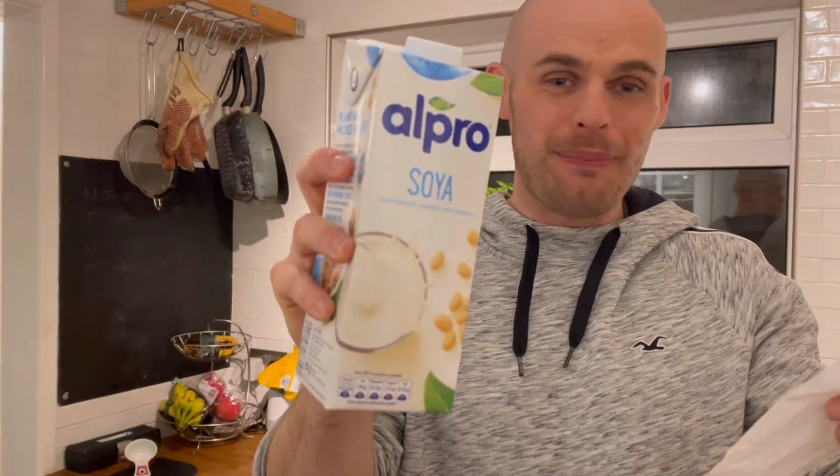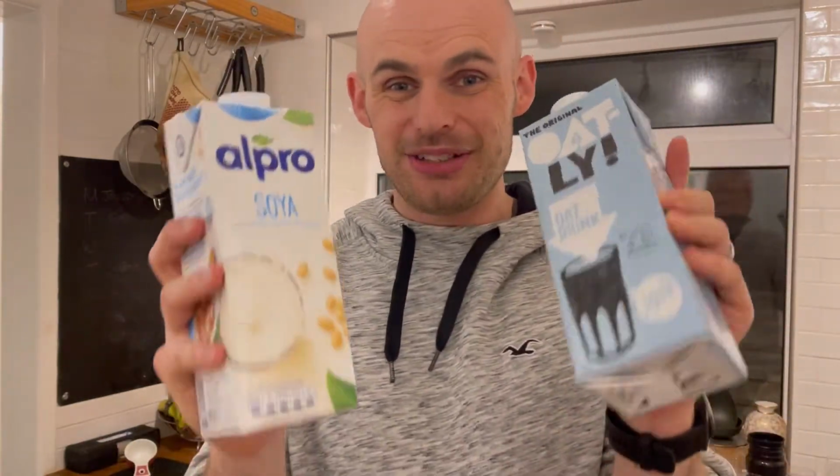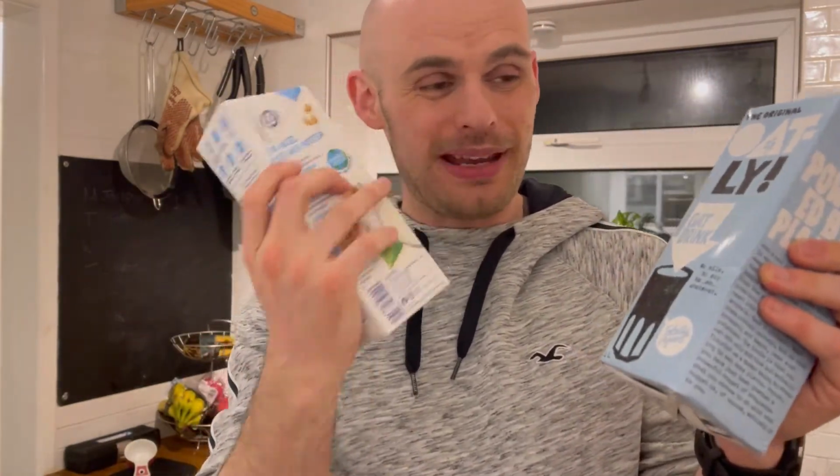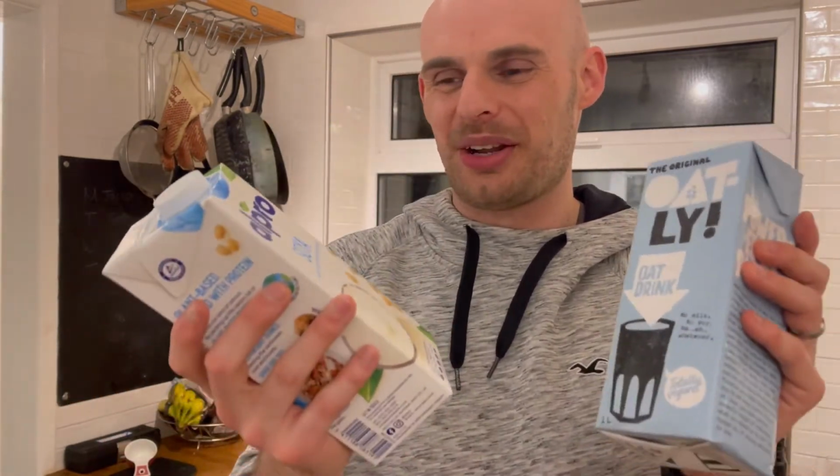So, kicking it off, price-wise, Alpro, £1.25, and then Oatly, £1.60. So I was actually really interested and shocked by the difference in price. I know Oatly is maybe potentially a more premium brand than Alpro, but not that much, I don't think.